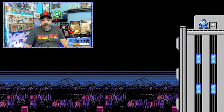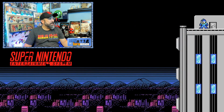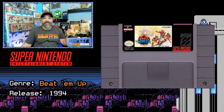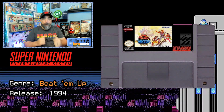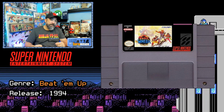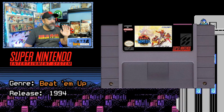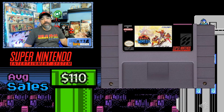And our next one is another fun little game that is based off of a toy line. And this is the Pirates of Dark Water. Technically another platformer, but more of that beat 'em up style with the sword and the fist. So not so much like a blaster or a gun-based game. So once again, 1994. This is a cartridge that can net you $110 if you can find one.